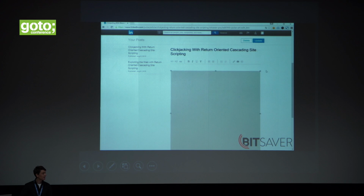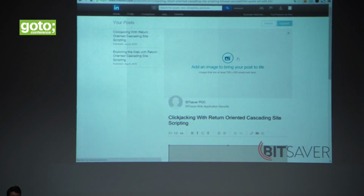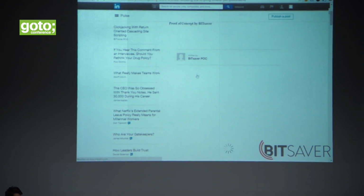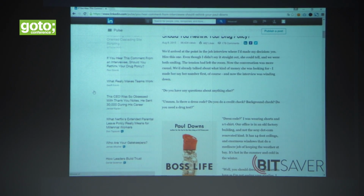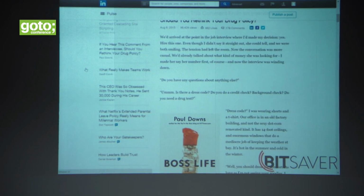So this is LinkedIn, and we're actually using the blogging platform that you have on LinkedIn. We call it clickjacking with return-oriented programming, because it's kind of the same thing. Now you see everywhere I hover, if I click it, I go to bitsafer.nl. That's my former company.